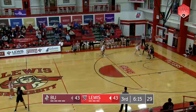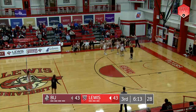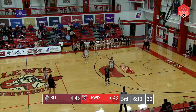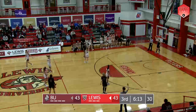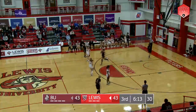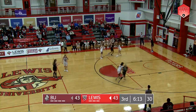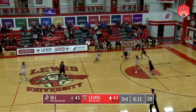Get it in, and right away looked like we were going to trap, and then Gardner reached in. She says, yep, that was me. I shouldn't have done that. Now, that's her third, so she's got to come out, and Glatczak will come in. That's going to be a factor before we're done, the foul situation in the post for Lewis U. No question about that, as they can attack the post now and try to draw fouls.